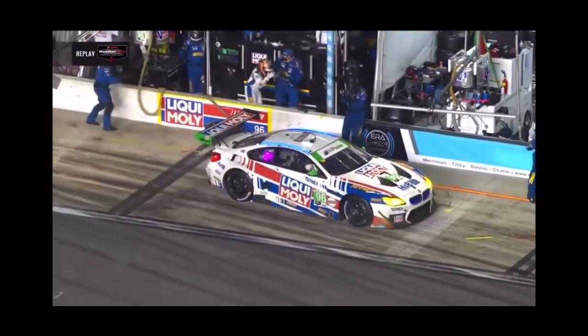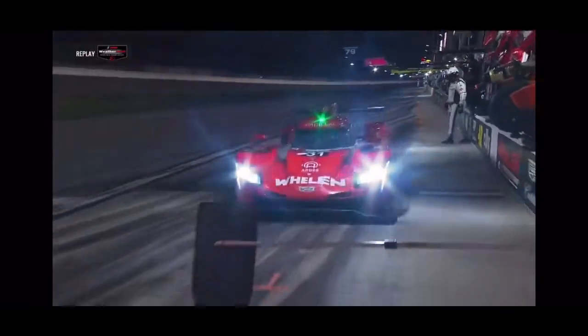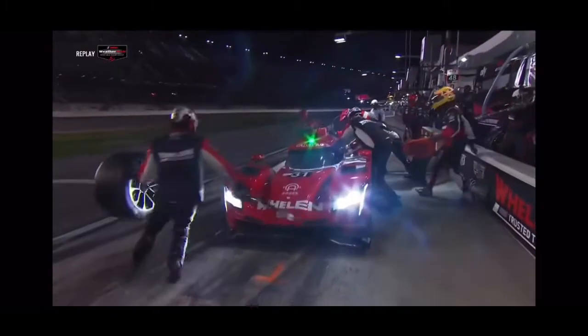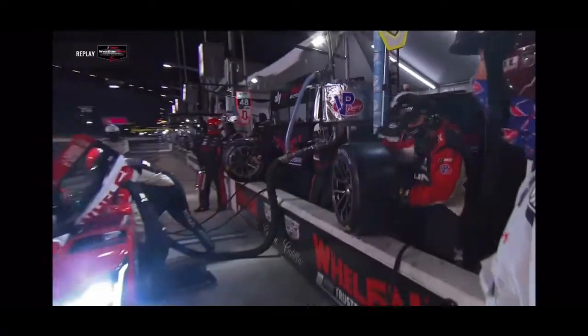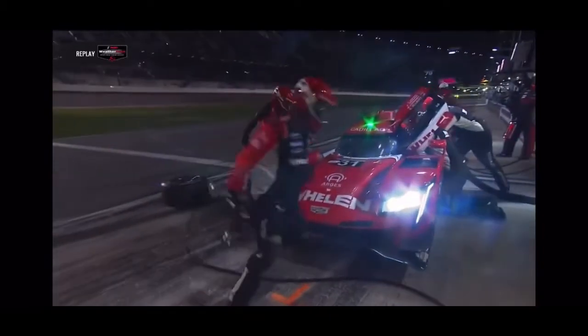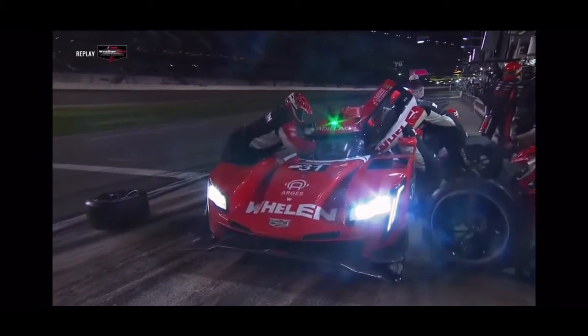There was a big problem for the 96 Turner Motorsport BMW. Hadn't spotted that first time around, two laps ago. That was the 31 car heading into pit road. I was just wondering if there was another car affected as well, but as you make the point, off-piste to some extent, the 31 car. Heard from Felipe Nasr, one of its drivers, a little earlier on. He took the start of the race from pole position.